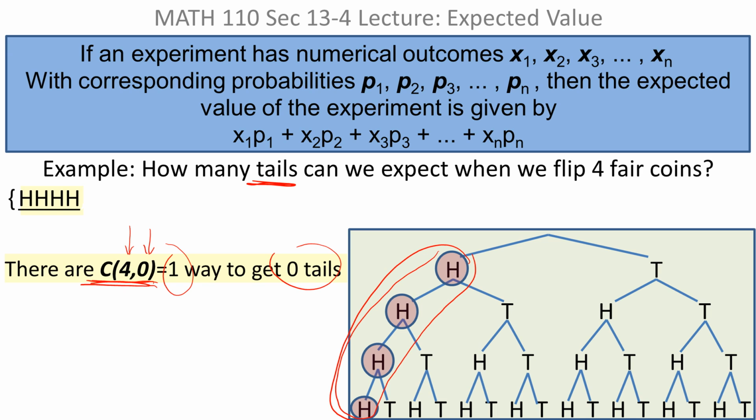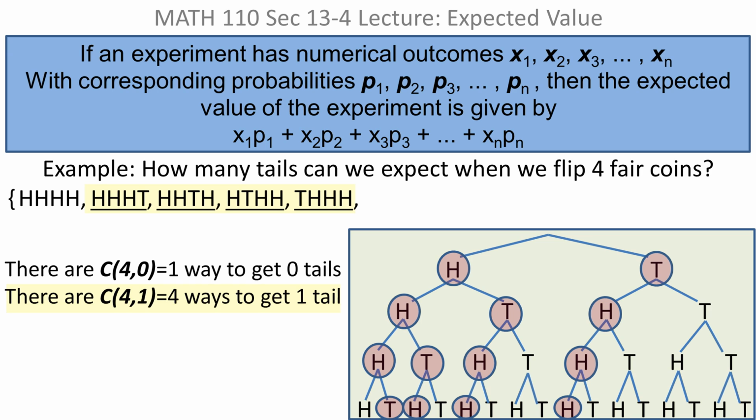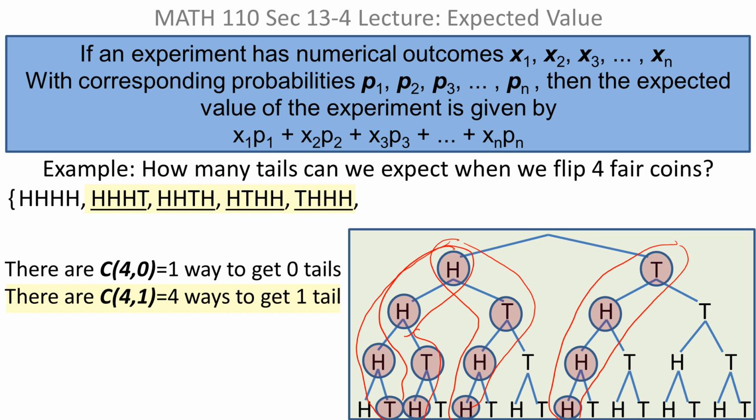It's your choice. You could also get 1 tail, but there's more ways than one to do that. The ways of getting just 1 tail: you could get head, head, head, tail, that'd be this one. You could get head, head, tail, head, that'd be this one. You could get head, tail, head, head, and there's actually just one more. There's tail, head, head, head. That's that one. So you can look through there and you can see that there are 4 of them, 1, 2, 3, 4, where you get exactly 1 tail. So there are 4 ways to get 1 tail. Again, the tree diagram will give it to you, or you can calculate it simply as a combination. 4 coins looking for 1 tail.